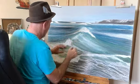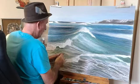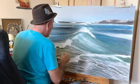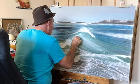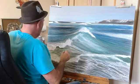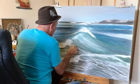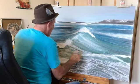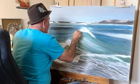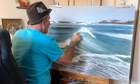I'll also take a close-up image when I post the final image up. I'll take a close-up of a couple of these areas to show you how, and unfortunately I don't post them up onto YouTube, but I'll post them onto Facebook and Instagram, just to show you a close-up of how this detail emerges, or the illusion of such detail.